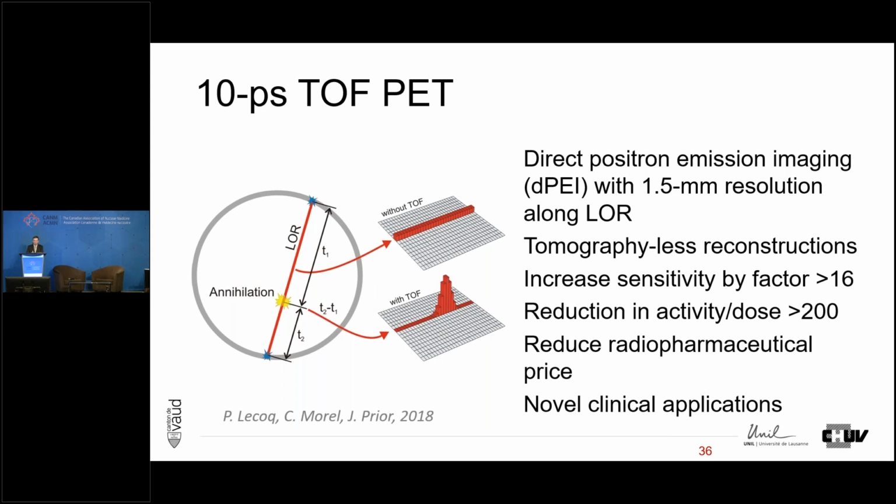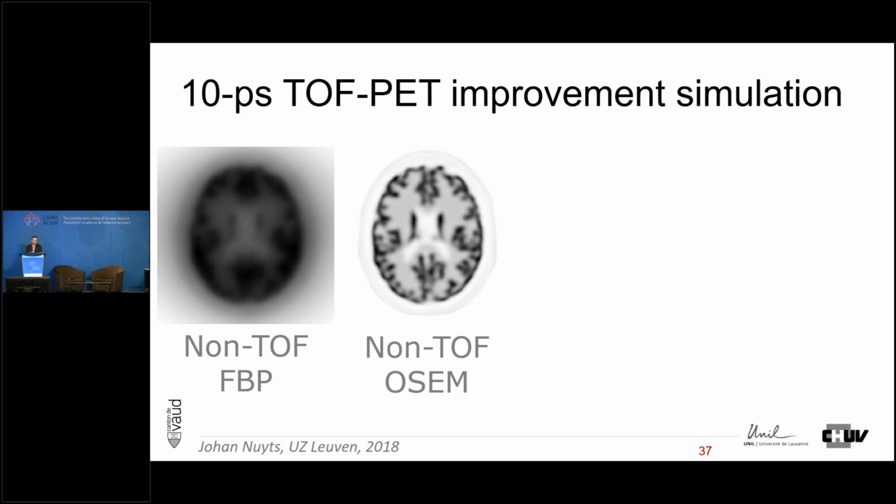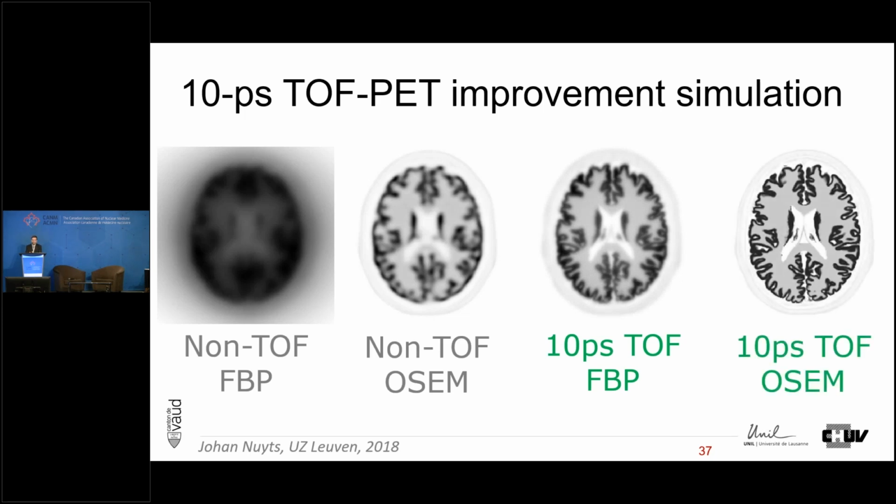So with a group of physicists, we launched this 10 picosecond time of flight challenge. This is what you would see as a non-time of flight filtered back projection. You know that OSEM is better, and it looks a bit like what we have now. 10 picosecond time of flight PET would look this way. Those are simulations, and the OSEM would look like this. And this is not a morphological slice, it would be a functional slice. So this would really be the highest resolution of functional imaging we have.